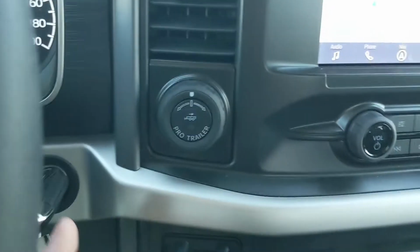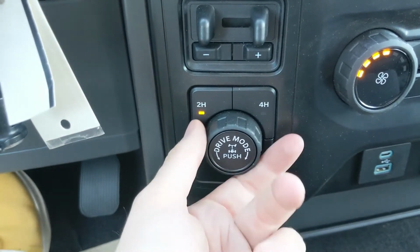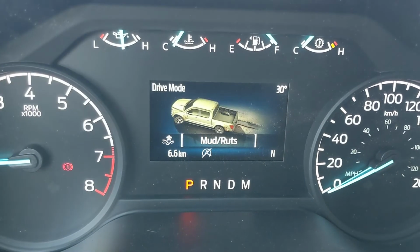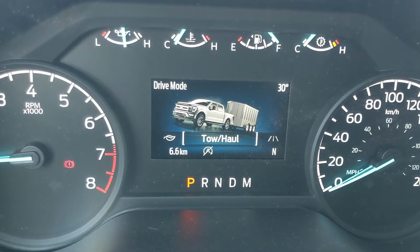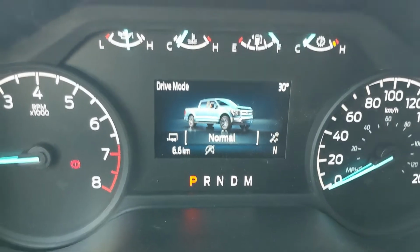To the left of that, you have your Pro Trailer Backup Controller, Trailer Brake Controller, and 4x4 controls with a locking rear differential, and your drive mode selector for normal, slippery, deep snow, sand, mud, ruts, and then on the opposite end you have tow haul, eco, and sport mode, so you can customize your driving experience a bit there.